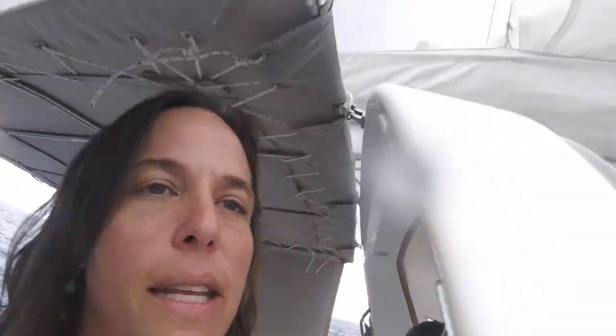It has been super calm for many days at sea, but I think we're about to hit our first squall, and I'm a little freaked out because I've never endured a significant squall at sea yet, but let's see.